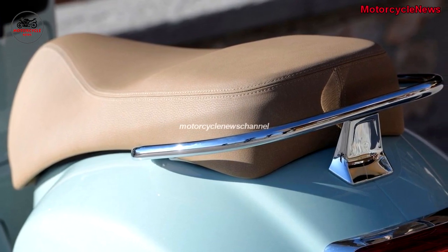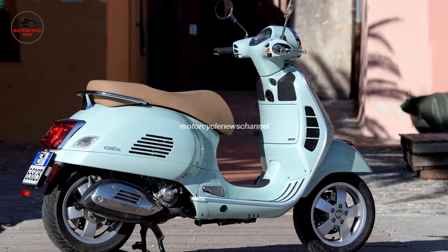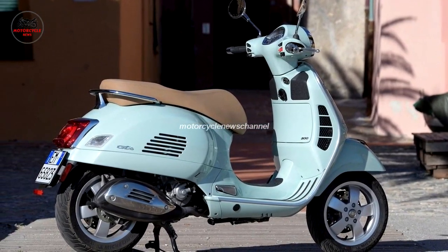We don't have a US price on the GTS 300 HPE just yet, but the model it more or less replaces rolled for $7,049, and we expect this variant to fetch the same or perhaps up to $1,000 higher.